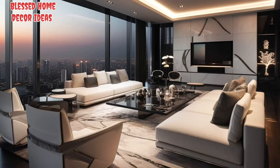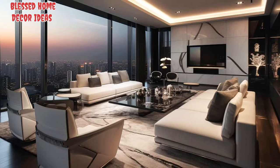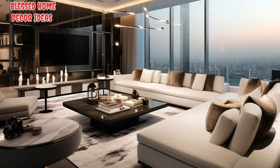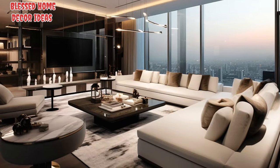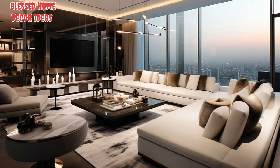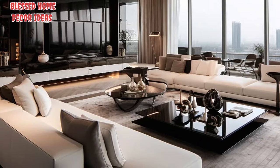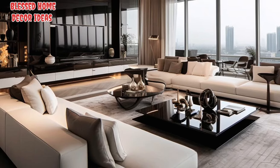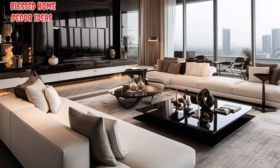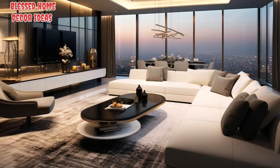We have some great ideas you can consider. Whether you're considering to mount your TV or buy a TV stand, you can get inspiration from this video and make a perfect decision that suits your home. We also show some great ways you can decorate and design your TV stand or TV wall. These ideas will motivate you and give you an idea of how to bring your home together.